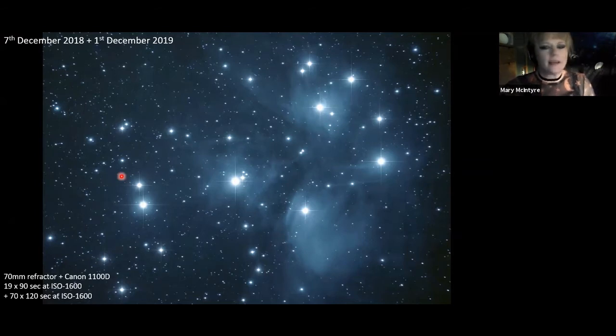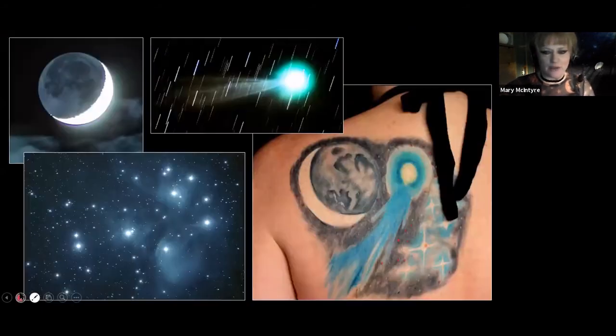So, I did add star spikes, and yes, I know I probably shouldn't have because it was done with a refractor, but I think this sort of star spike can really make the Pleiades look very artistic and very pretty. So, I've now beaten it. I don't know whether I'll ever get a better version than this. Maybe I'll have a go, but it's another one I go back to every year. I image it every year without fail.